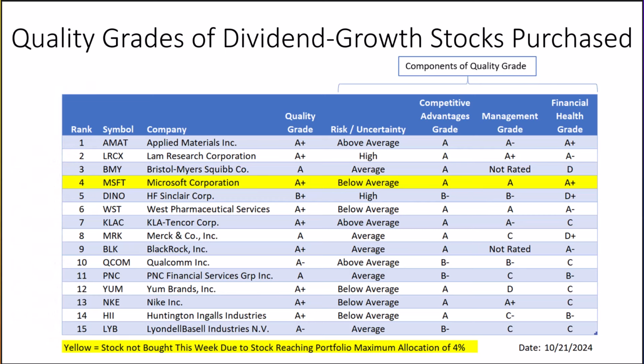On this slide, I want to show the components to our quality grade. Quality-wise, we only invest in stocks rated B- or better for this portfolio for 90% of our purchases. The other 10% so far have been invested in smaller, under-the-radar companies that have recently started paying a dividend. These under-the-radar dividend-paying stocks tend to be riskier because they are smaller companies, but studies have shown they historically beat the market averages by a significant amount.